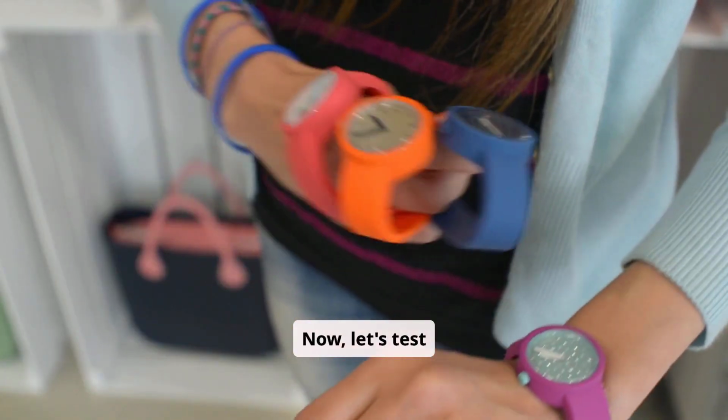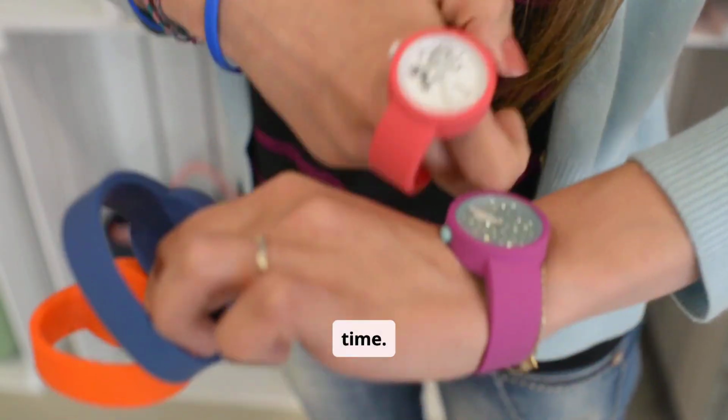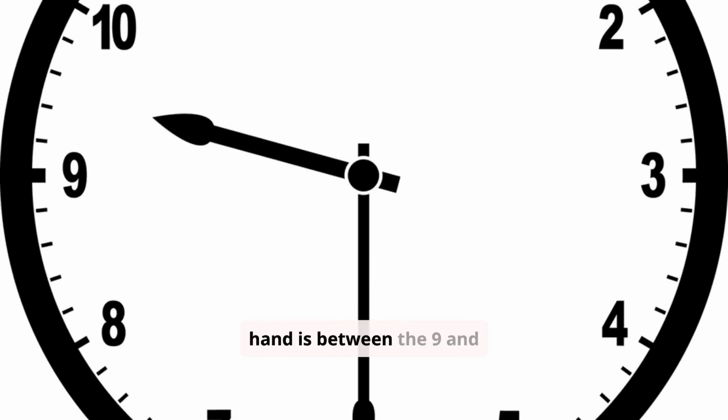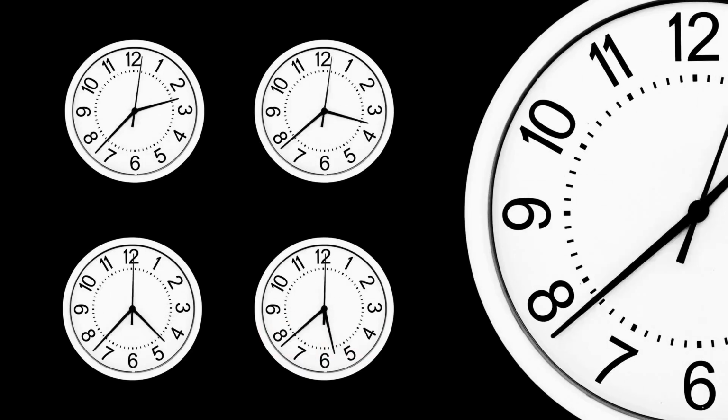Now, let's test your new time-telling skills. Look at the clock and try to figure out the time. Question 1. The hour hand is pointing just past the 4, and the minute hand is pointing at the 3. What time is it? Question 2. The hour hand is between the 9 and the 10, and the minute hand is pointing at the 6. What time is it? Question 3. The hour hand is pointing at the 12, and the minute hand is pointing at the 12. What time is it?